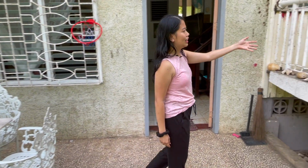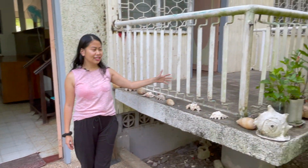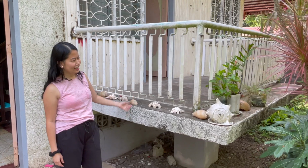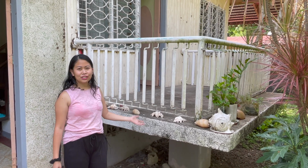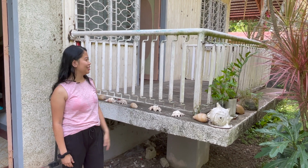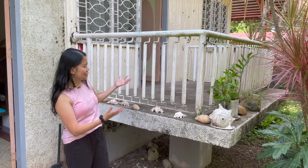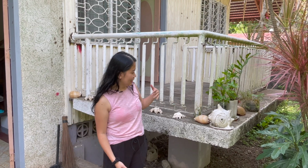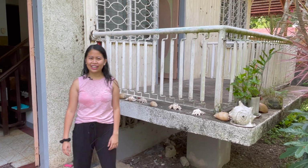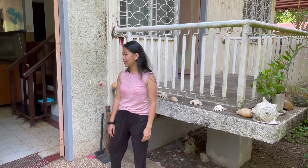So on to my left is our deck. We don't have any furnitures yet. It's not even clean yet. We're still figuring out if we're gonna keep this and how are we going to style it. So for now, it is like this, and I don't know, but we'll see, right? Like we'll figure something out.